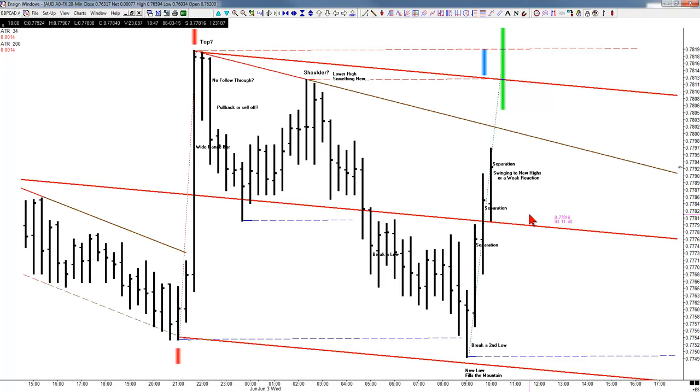Scotty, Sharon, Ouija, and I are willing to sell right here at the upper parallel, period. With a stop above the top, because we think top, shoulder, okay, Al's in as well, okay? Sure, that would be binary. It's either going to be a lower high or it's not. And if it's not a lower high, we're gone, right? This is not going to range. It's either going to continue.